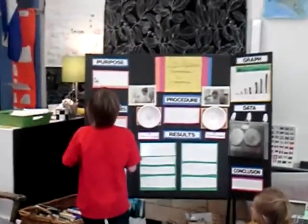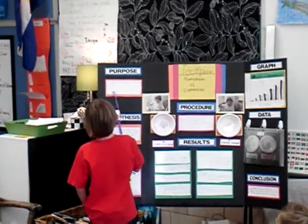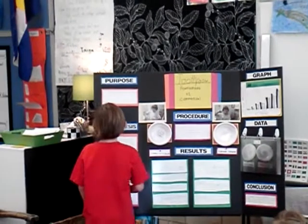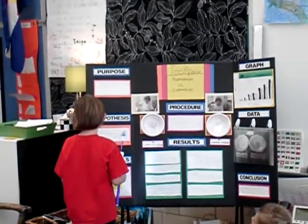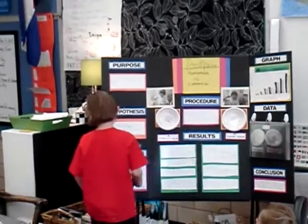My purpose is, I wonder which toothpaste, commercial or homemade, will dry out first. My hypothesis for this project is that the homemade toothpaste will dry out first compared to the commercial toothpaste.